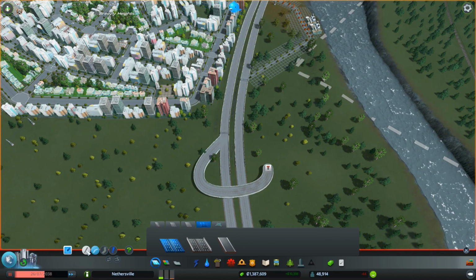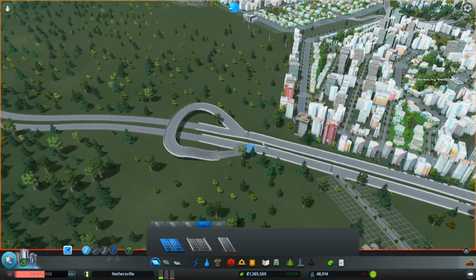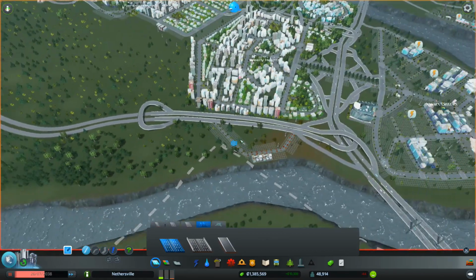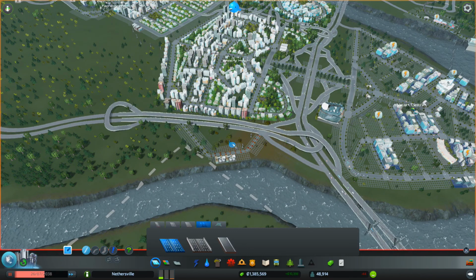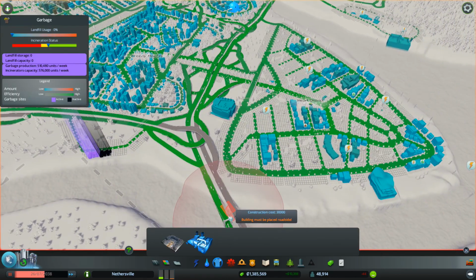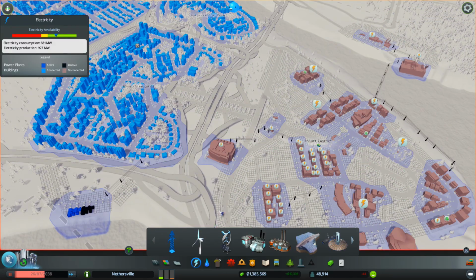And let's do a straight. We don't care. Okay, that's good. There, now they can turn around. The garbage trucks can turn around and get back to here. That's still going to make their job relatively difficult. But look, everything's fine, and these guys don't have power.